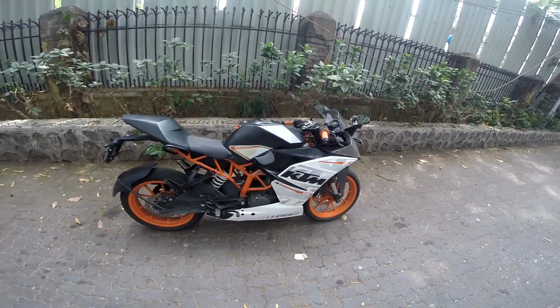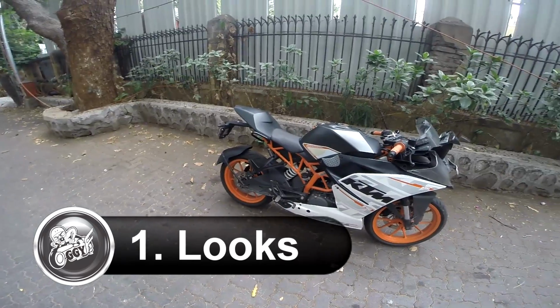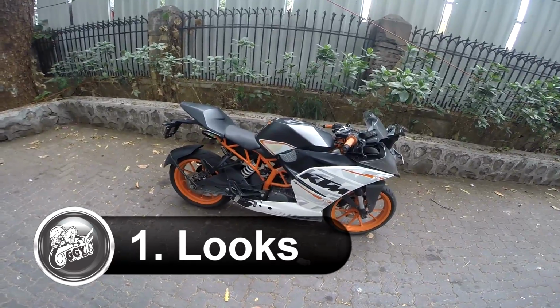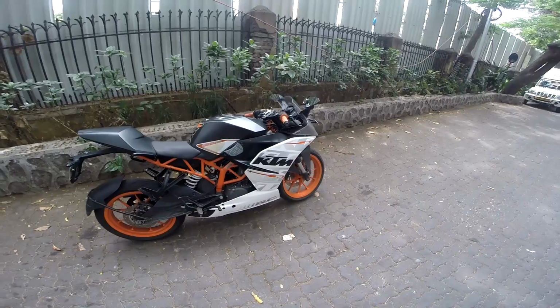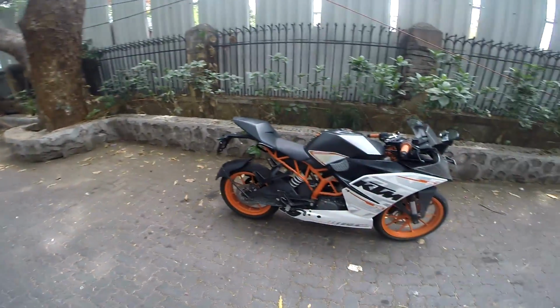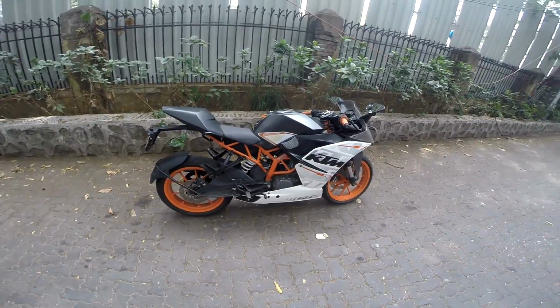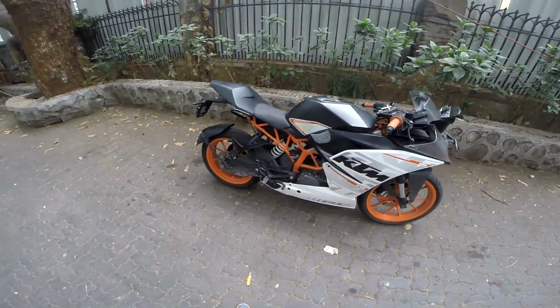Okay, so point number one is the looks, and I think that's something which is subjective, but to me, I like the way the KTM RC390 looks. Now that's not saying that I like it more in terms of looks than the Ninja 300 or the R3. I think both of those bikes are brilliant looking bikes as well.